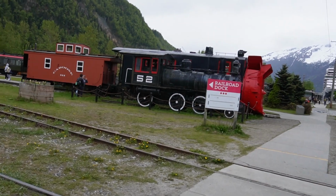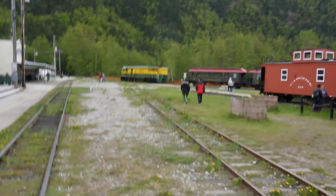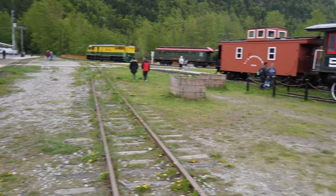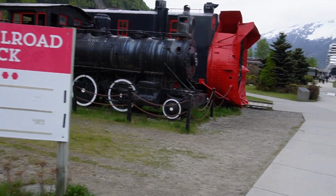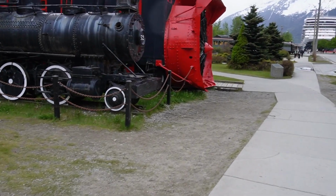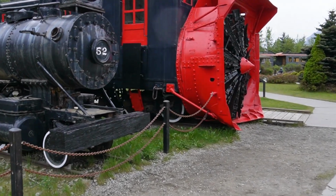This is the retired snow plow used by the White Pass and Yukon Railroad, called Rotary Snow Plow No. 1. The plow spins its huge blades and throws snow to the side. It was built in 1898 and cleared the tracks until 1964. It was restored in 1995 and put on display here.